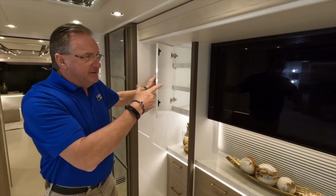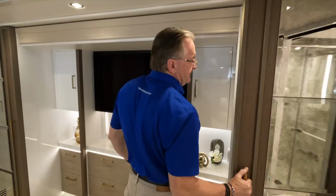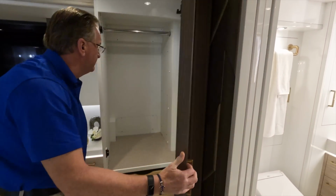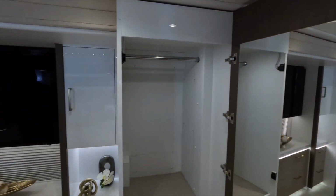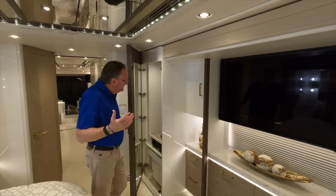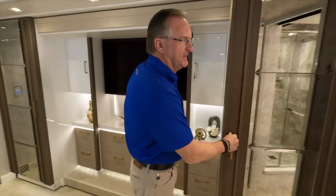Storage on either side of the TV, again all lighted. Big closet here again. Nice big doors down below. I like the mirrors are on both sides of the closet door as well. Right, exactly. So with both of these doors here, the ladies love this because they can see behind them, you know? Yes sir. We listen. Yes sir.